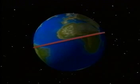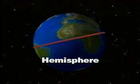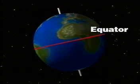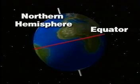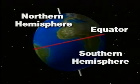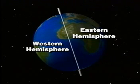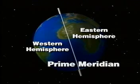When discussing the Earth, geographers often divide it into two hemispheres. The word hemisphere means half a sphere, or half of the Earth. One division is made along an imaginary line halfway between the North and South poles. This line is called the equator. The equator divides the Earth into the Northern Hemisphere and the Southern Hemisphere. Another imaginary line divides the Earth into the Eastern and Western Hemispheres. This line is called the prime meridian.